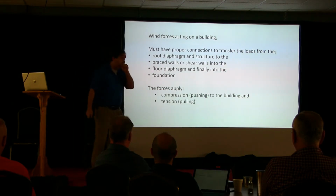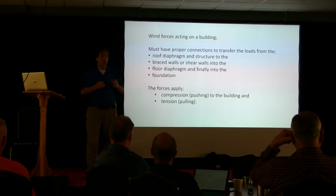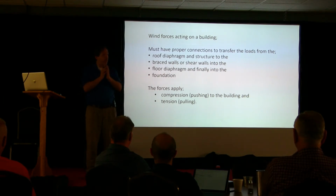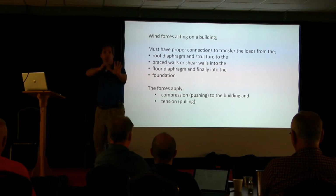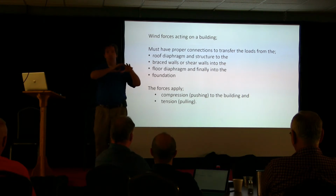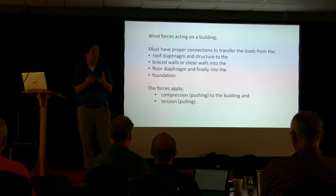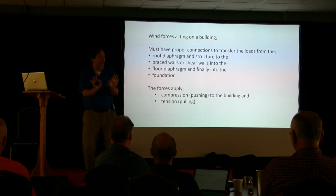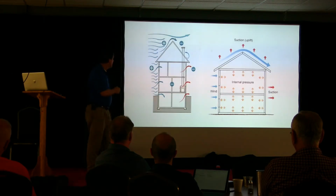Some of the forces applying to buildings: compression and tension. We often think of wind as being a pushing force, but it's also a pulling force. When you've got low pressure on the outside of a building with the wind going over the roof, you've got higher pressures inside, and those pressures are acting on that building. They're pushing on the bottom of it, trying to push it apart.